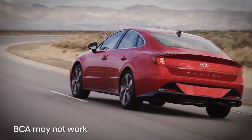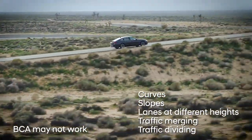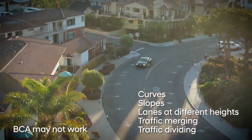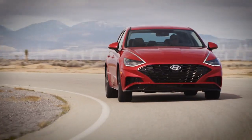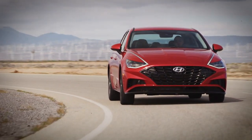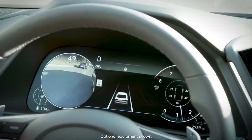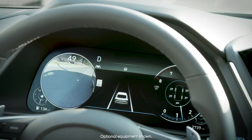BCA may not always detect a possible collision, especially on curves or slopes, where lanes are at different heights, or when traffic is merging or dividing. Please see your owner's manual for a fuller list of these types of situations. Some models are also equipped with a blind spot view monitor. This system puts an image of your blind spot on the instrument cluster right in front of you whenever you use your turn signal to change lanes.